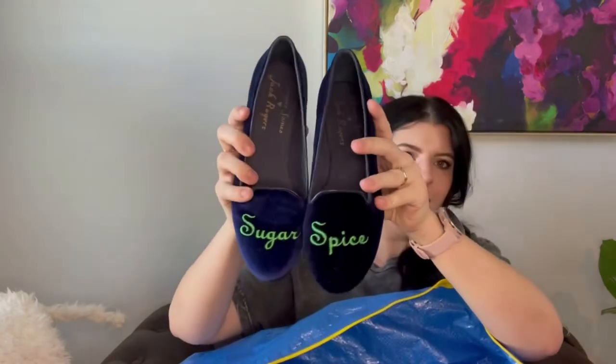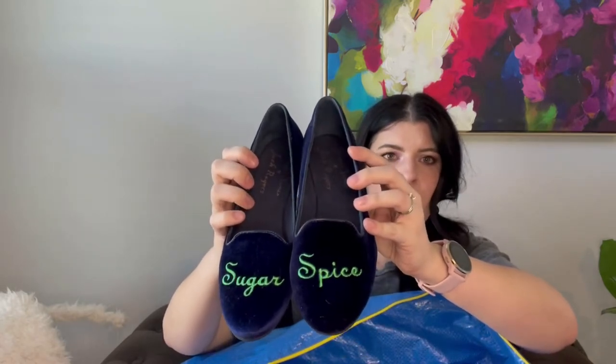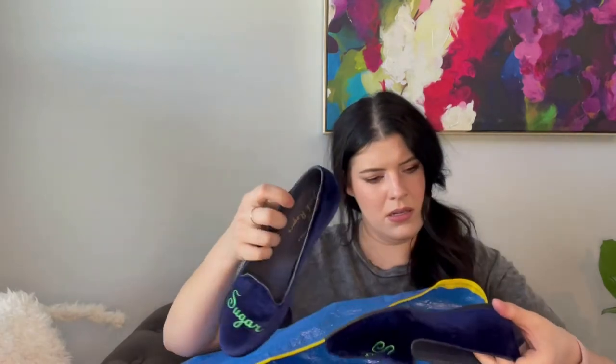Oh, here's my match. So picked these up. This is a collaboration between Jack Rogers and Draper James. So both very preppy brands. Kind of this velvet smoking slipper with sugar and spice embroidered into it. This is a size, seems small. The writing is so small in there and the lighting's not that great. Can't tell.